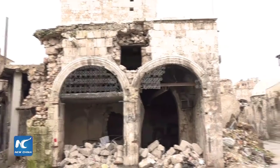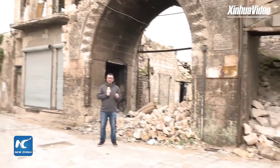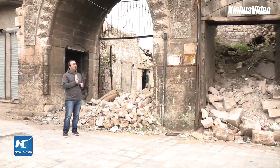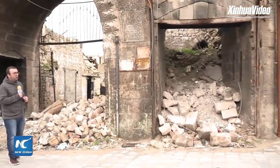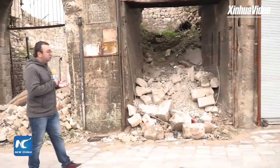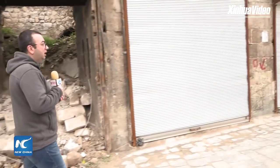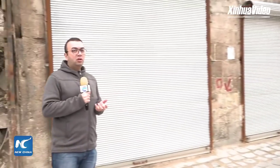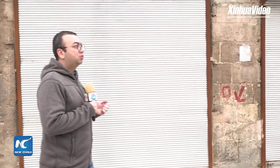This is another part of the old souk, or the old marketplace of Aleppo, in the eastern part of Aleppo. This is also one of the historical souks or marketplaces. This is called Souk al-Nahasin, or the copper marketplace, which used to produce various copper materials, such as vessels, kettles, and other houseware. During the war, of course, this area sustained a lot of damage because it was also in the eastern part, which was under the rebel control.